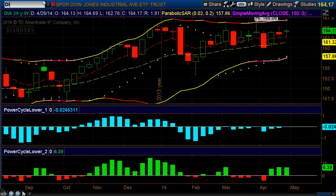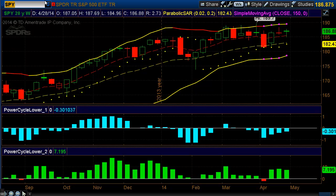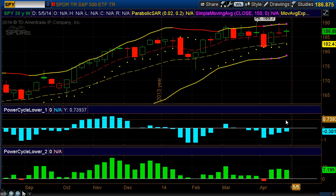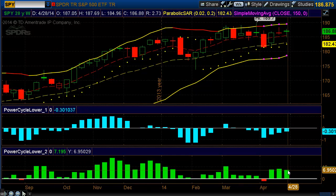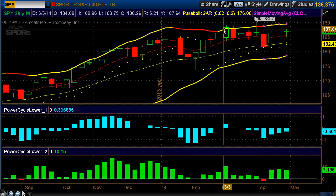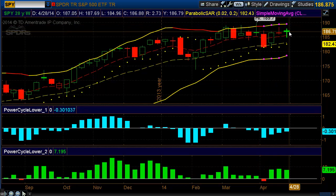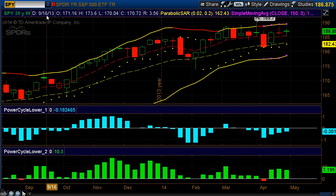So then we look at SPY, and almost the same exact pattern. Neutral on the cycle 1 as a momentum, cycle 2 is another different momentum, and it's up and very much a sideways pattern, another compression squeeze going on, but maintaining above the main moving averages on a weekly time frame, or what I call long term.